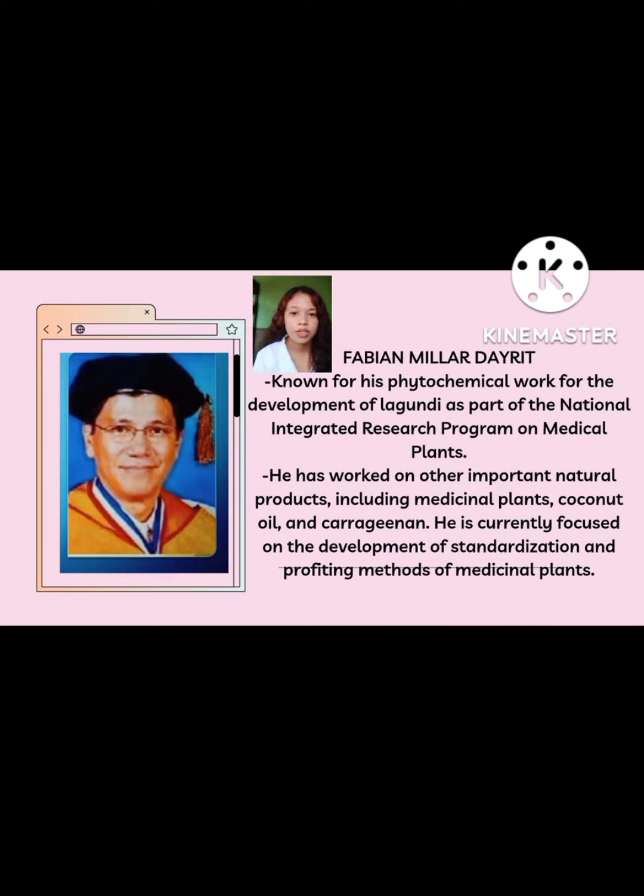He established the National Chemistry Instrumentation Center, when the first high-field Fourier transform nuclear magnetic resonance spectrometer and high-resolution mass spectrometer in the country were obtained in 1994 under the Engineering and Science Education Program. Known for his phytochemical work for the development of Lagundi as part of the National Integrated Research Program on Medicinal Plants.